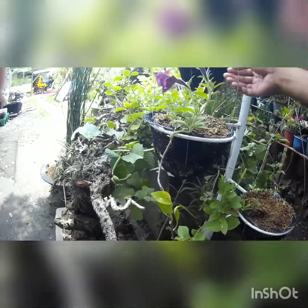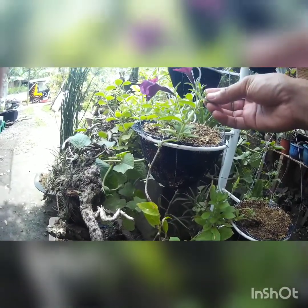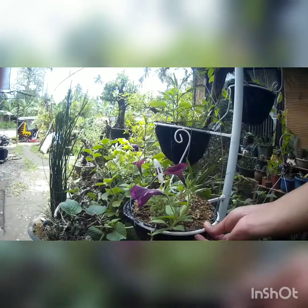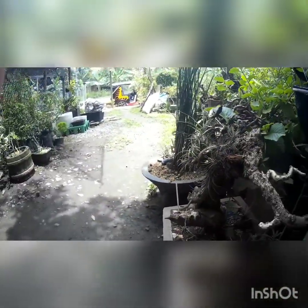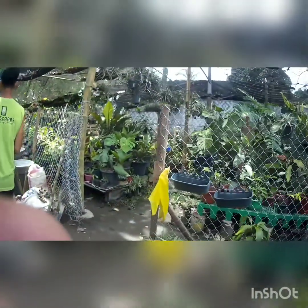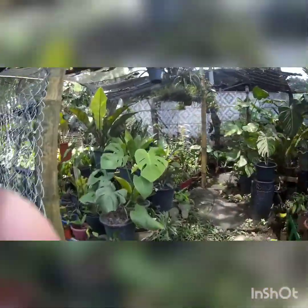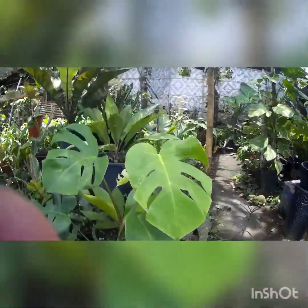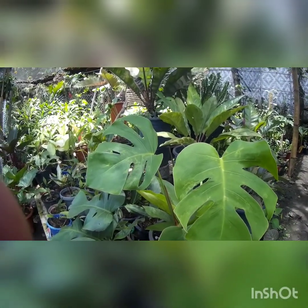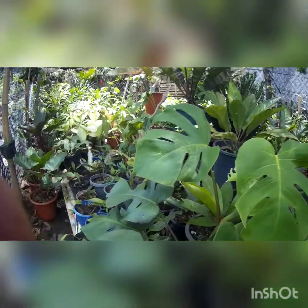Okay, on this side, I think this is a petunia. This is selling for, I cannot see the price. It's sold. So I've seen petunia selling for like 200 pesos. So they have a Monstera aurea, I think. Is it Monstera aurea or dragon tail?